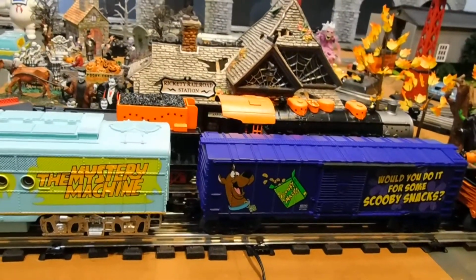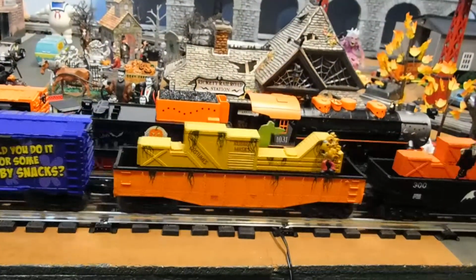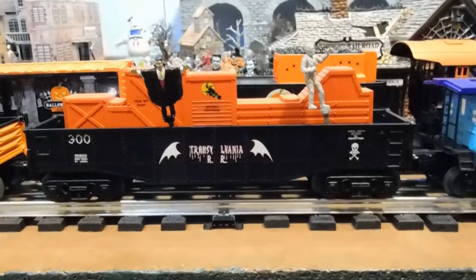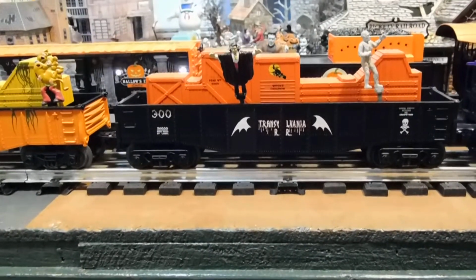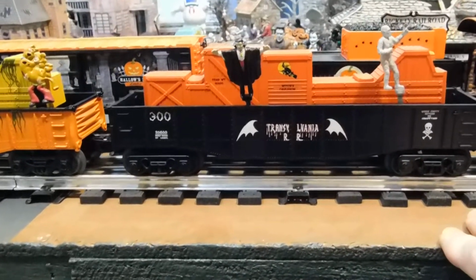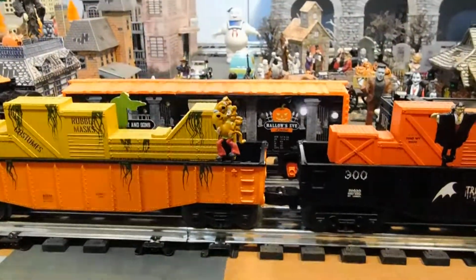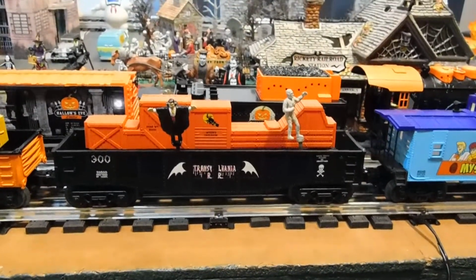For this year, it's loud, isn't it? Oh my goodness. This is also a purchase I made last year, right after Halloween. This Lionel Transylvania Action Gondola. And these guys are going around this way, while these guys are going around this way. So, anyway. Hey, let's run us some spooky trains.